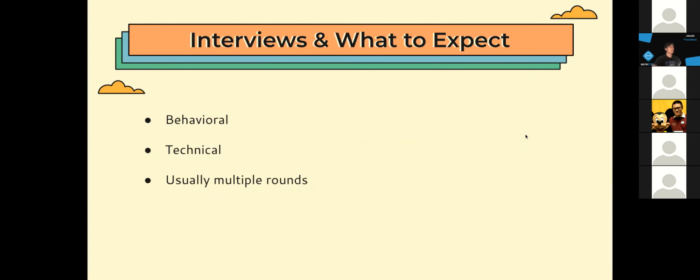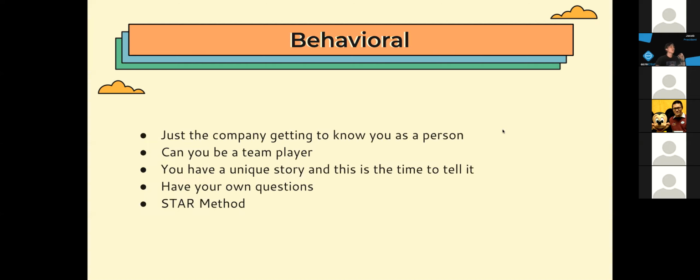So what to expect can basically be boiled down into 3 points. You have behavioral, technical, and it's usually multiple rounds. It's not the case that all three of these are true for every interview, but for most interviews, these are usually the tenets that they work according to. So let's start with behavioral. Behavioral is just gauging you as a person and whether you're going to be a good fit for the company. I don't like the word culture fit because it implies a lot of things that are not right. But they do look for people who are similar or would be good to work in a team. So it's just the company getting to know you as a person, asking questions and trying to see if there's any red flags.